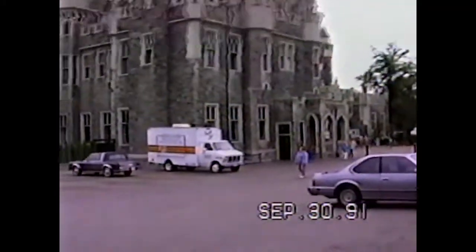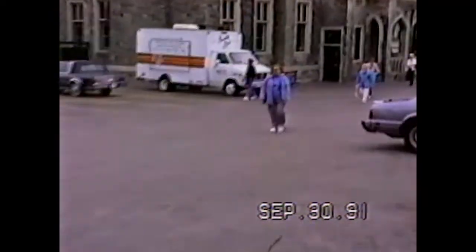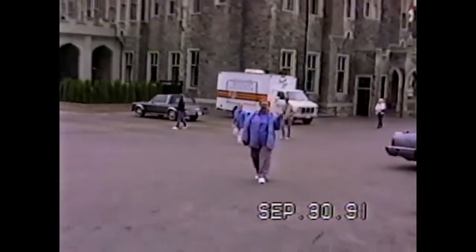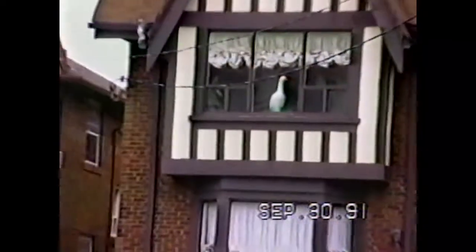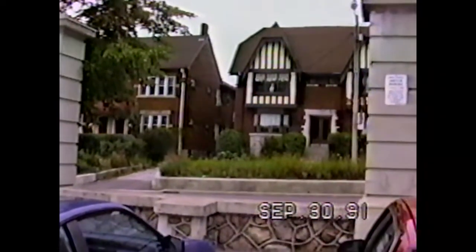We can't take the tour because we only got about 20 minutes and it's an hour tour. We'll try to get back later. And this is the castle and this is Mary. Coming this way. Oh, she missed me. And somebody has a plastic duck or some kind of duck in their window. It just caught my eye because I thought it was so unusual to have a duck in your window.